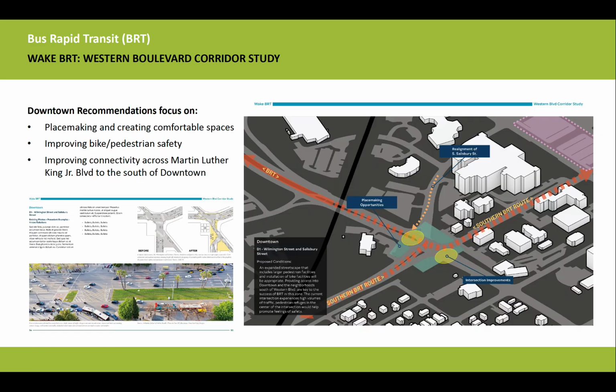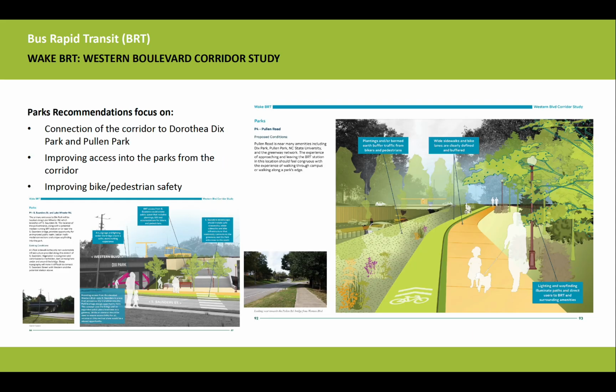Let's take a look at our first character zone, downtown. Here, recommendations are centered around creating more safe and comfortable spaces for pedestrians, cyclists, and transit users while improving connectivity across Martin Luther King Jr. Boulevard to the south of downtown. Moving on to parks, the central focus was to connect the corridor to its 2 biggest assets, Pullen Park and Dorothea Dix Park. This means improving access into the parks from the corridor and improving safety conditions for pedestrians and cyclists.